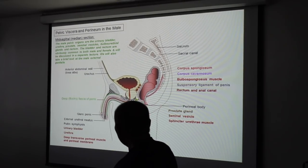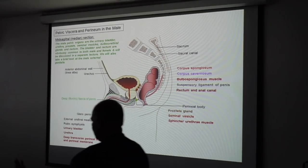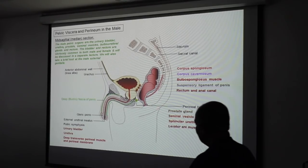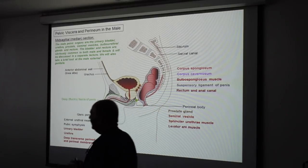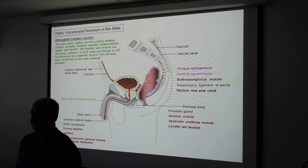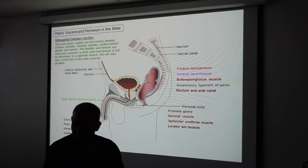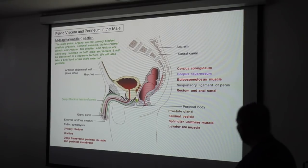And the muscles that contribute to my pelvic floor are levator ani, piriformis and coccygeus. That's it. So this is my levator ani muscle. And the levator ani muscle is the one whose fibers give us the sphincters around the anus and around the urethra. And they are innervated by the pudendal nerve. I'll be showing that to you.